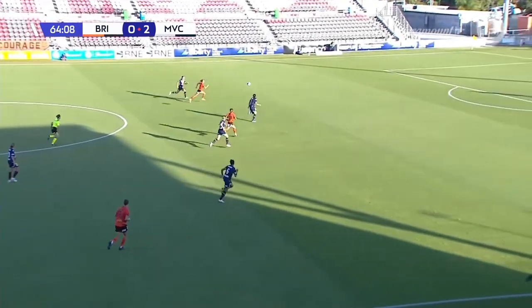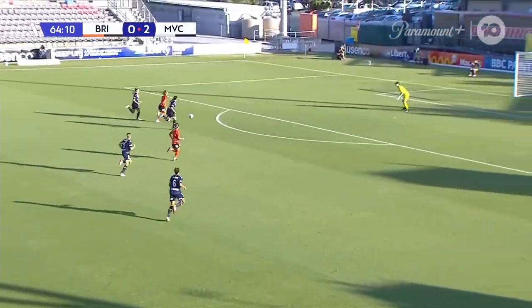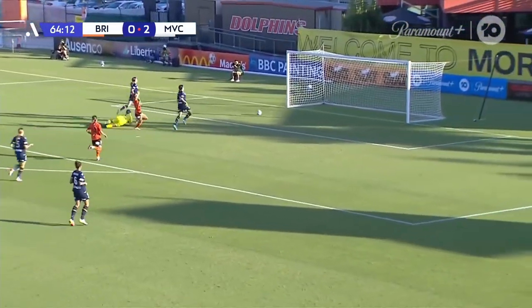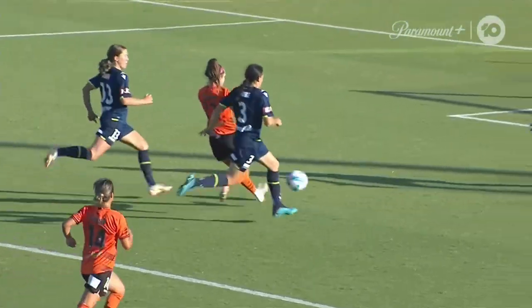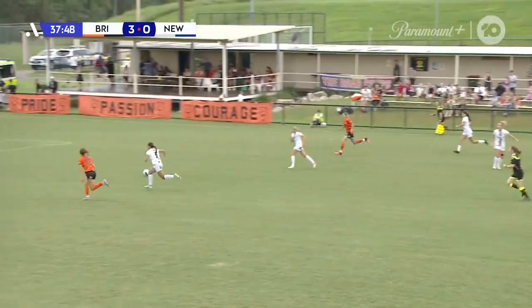Catano making the run. It's all the way over the top. Lovely run by Shea Connors. First touch. Tucking it away for her first goal of the season. But a super finish. Casey Dumont perhaps a little late off her line here, but well placed from Shea Connors, and that will mean the... You've got some big boots to fill there.